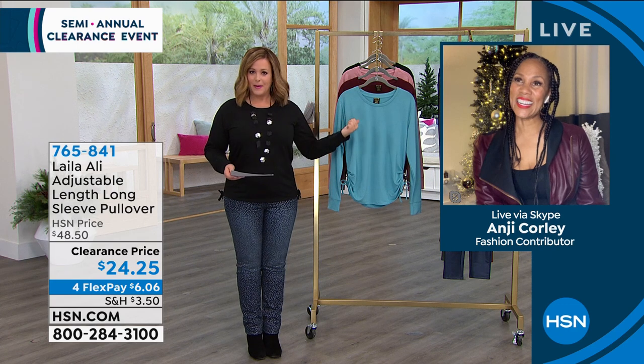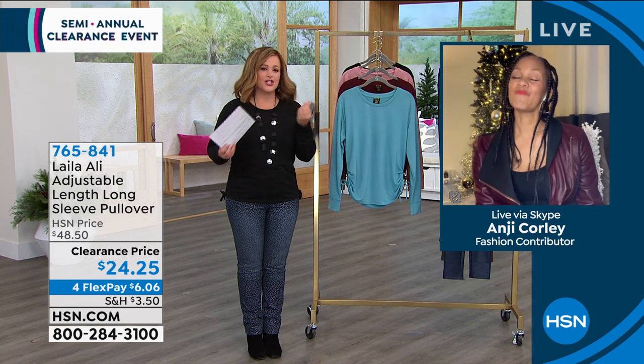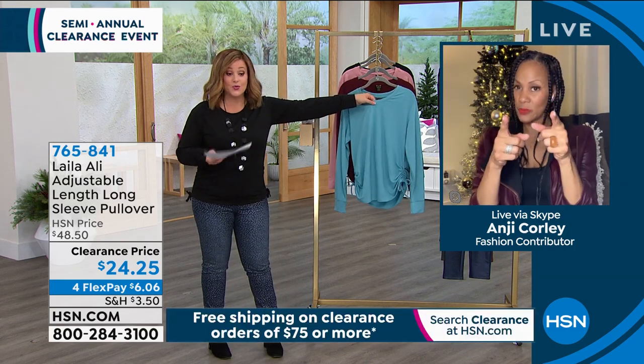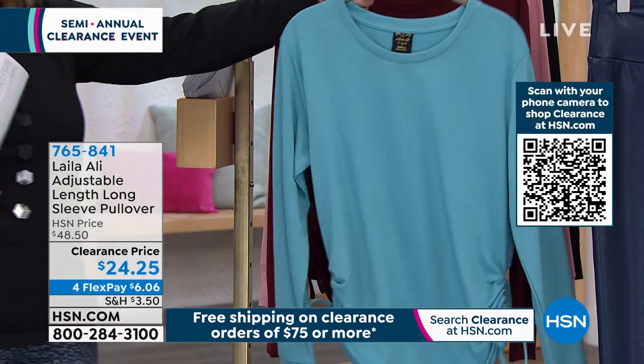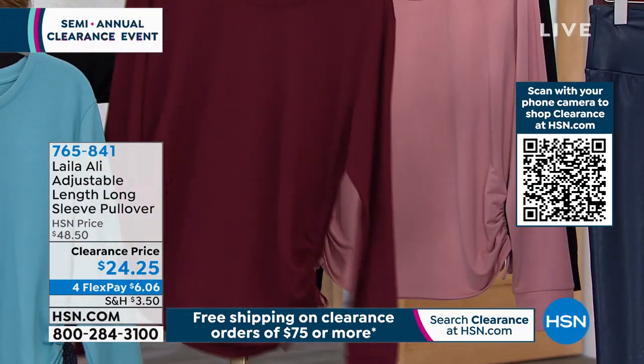This is where I spend my money. And when you see the quality, you're going to see what Angie and I are talking about. You can tell that it's the good stuff, right? That it was worth the $48 in the beginning. Today, it's half off. That's right. When it comes to quality, we pay for quality. But the fact you're getting that quality piece at a clearance price, you're like, whoa, let me check this out.